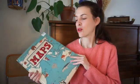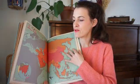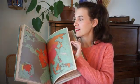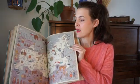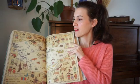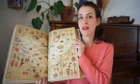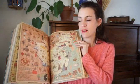We're going to be using this for quite a while. This is a book that I've had my eye on for a while. They used to sell it in Anthropologie where I used to work, so I feel like I've just seen it over the years. Here's a map of Asia, and then it has a close-up of each country full of little illustrations and facts. It's really a big book, and I think we're going to have a lot of fun poring over it in the coming years.